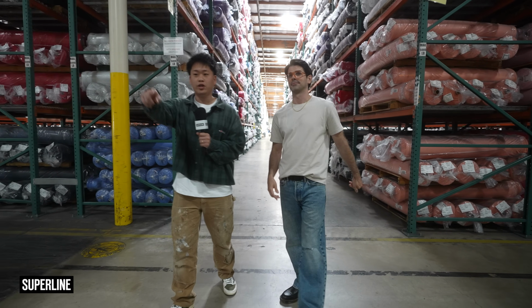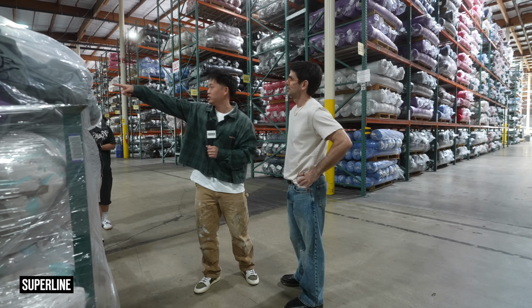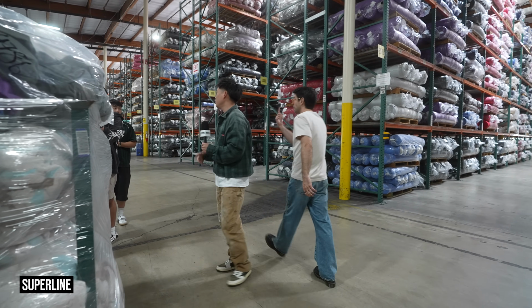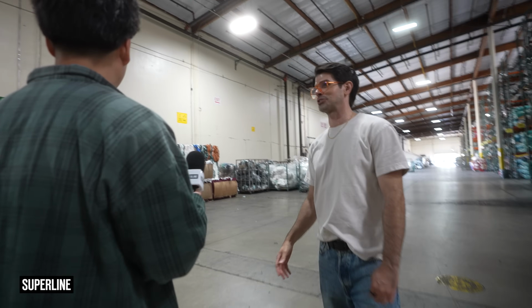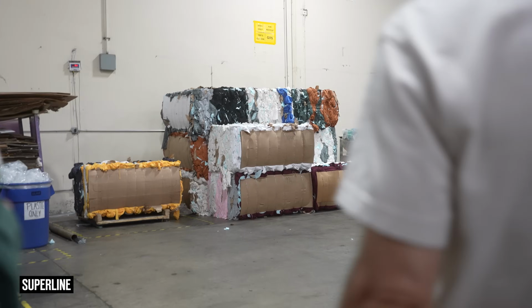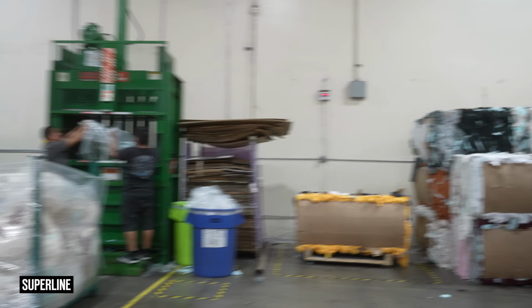It's 100% recycled. These are scraps from the cutting facility that instead of throwing it away, you guys are saving it all and it goes into this machine? Yeah, absolutely. It's like a baler. You'll see instead of bales of hay, it's bales of shirts. Scrap shirts. Yeah, scrap shirts. And then this will go to another company to make dog bedding or it'll go into your eco-friendly shirt.